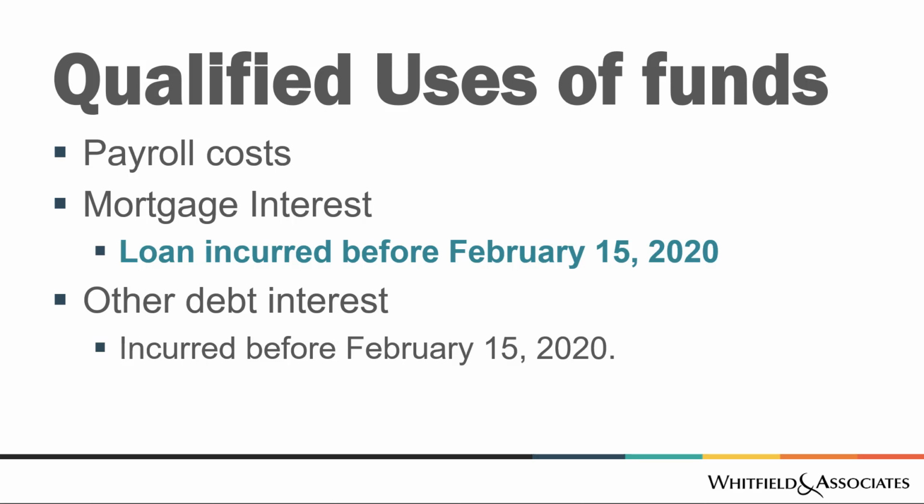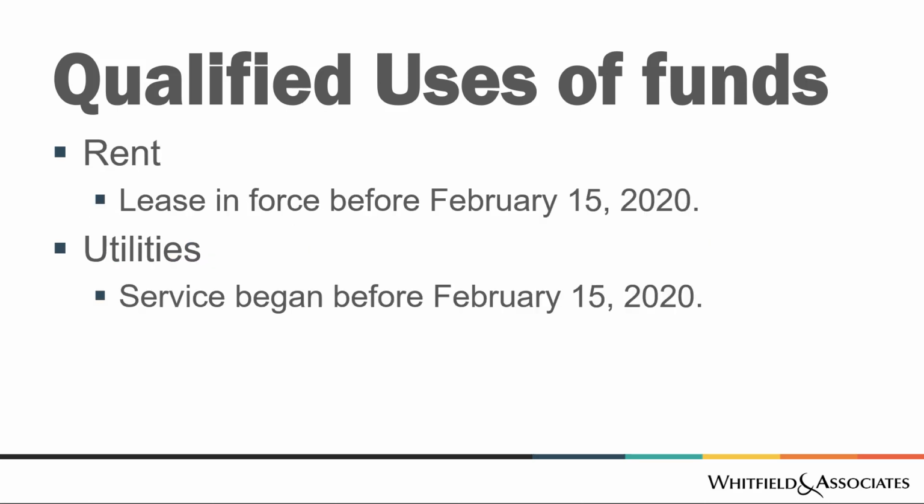So I included that here, even though it's not noted within this section of the act. Also, other debt interest that's incurred before February 15th can be included. Note only the interest payments on these loans, not any principal payments, can be included. So if you're making monthly mortgage payments, you have to break down the principal and interest, and only the interest payments can be included. Rent. If you have a lease that is in force before February 15th, 2020, you can include the rent payments that you're going to be making. Also, you can include the utilities for any service that began before February 15th, 2020. Okay. So I guess this means if you signed a new lease and moved in, let's say you're deciding, okay, now you're going to get this money and now you're going to rent some space in April or May.